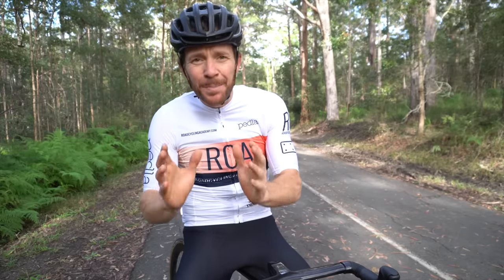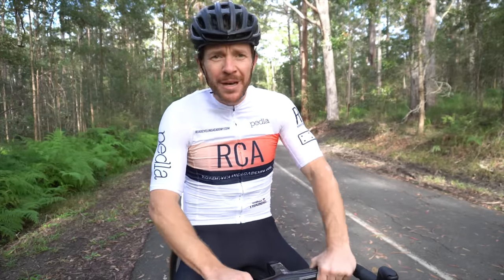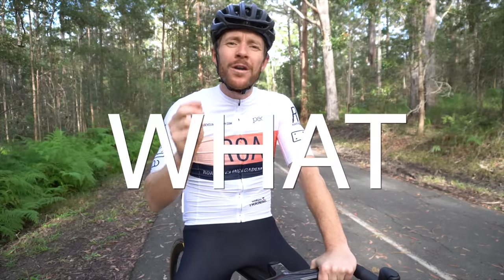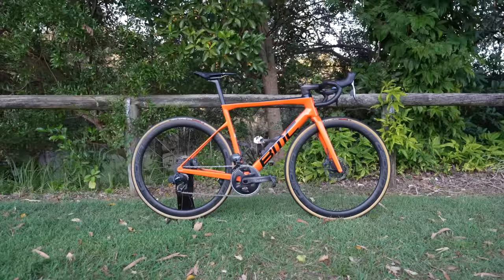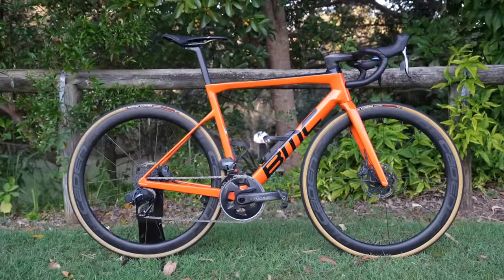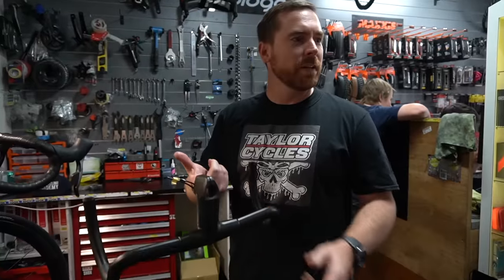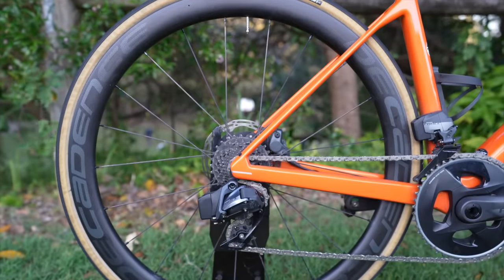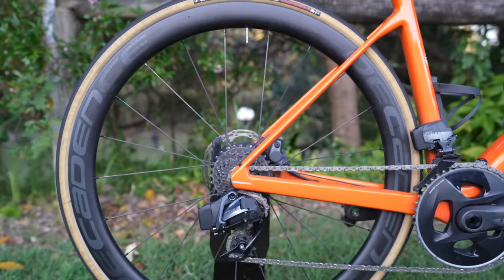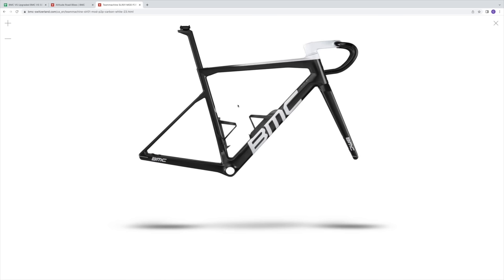And in this piece today, I'm just answering a question that hits my inbox at least a handful of times every single week, and that is, Cam, what is your favorite bike you've ever ridden? And it is my 2021 BMC Teammachine SLR01 3 with upgraded bars to BMC's ICS system and upgraded wheels to these Cadence Decadence 45mm carbon rims. And the frame set is the exact same frame set as the new 2023 BMCs.